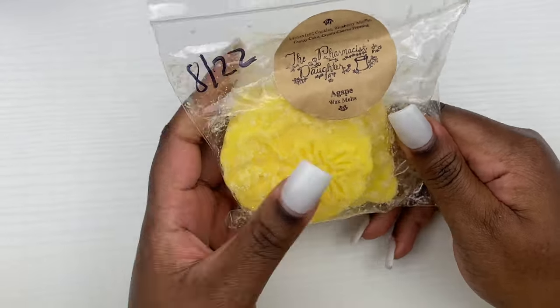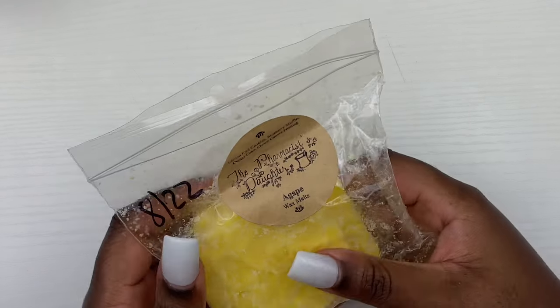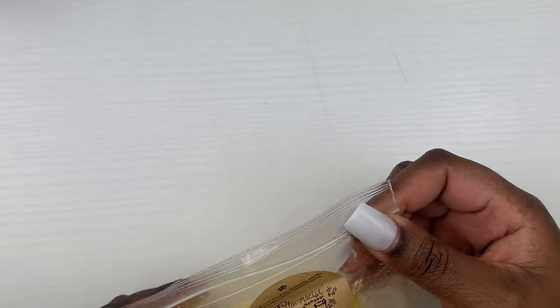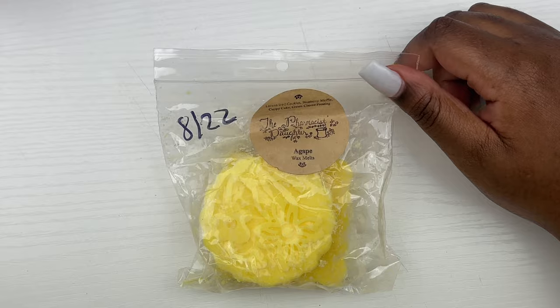From the Pharmacist Daughter, we also have Agape, which is lemon ice cookies, blueberry muffin, cupcake, cream cheese frosting. I feel like I melted this. And I don't like the smell. Oh, that's terrible. It smells like cough syrup. I hate the smell of cough syrup because I was sick as a child and I was made to take cough syrup a lot, like Robitussin. That's what it smells like. But I don't remember that smelling like that on warm. So hopefully it smells different, because I'm pretty sure I melted that before.